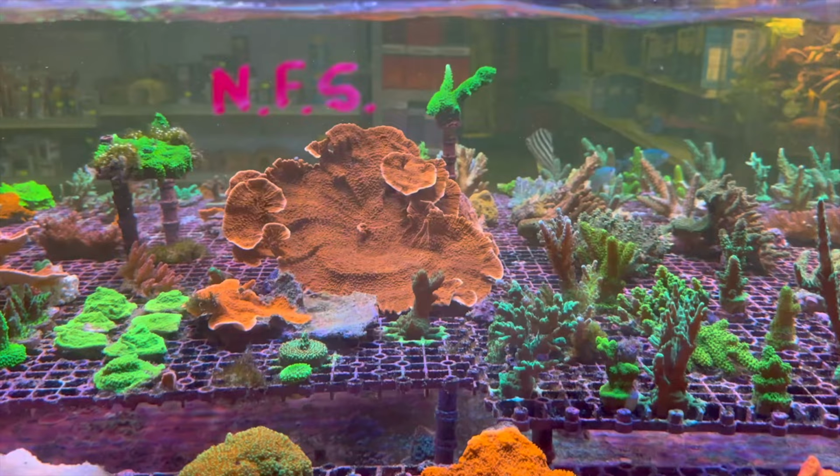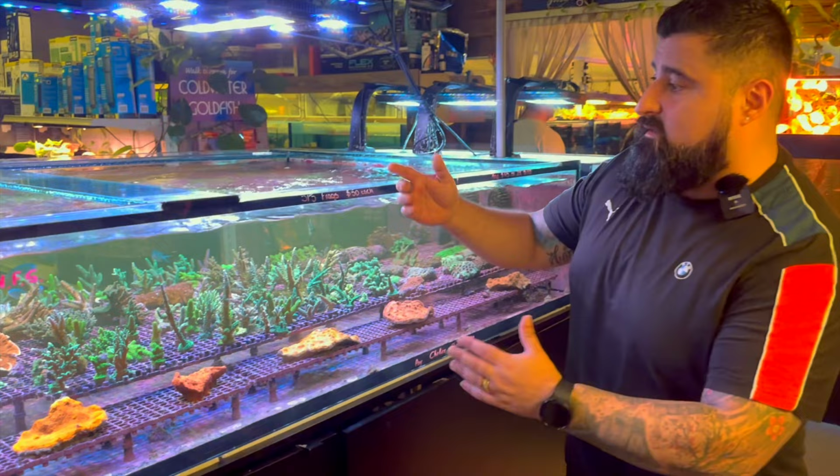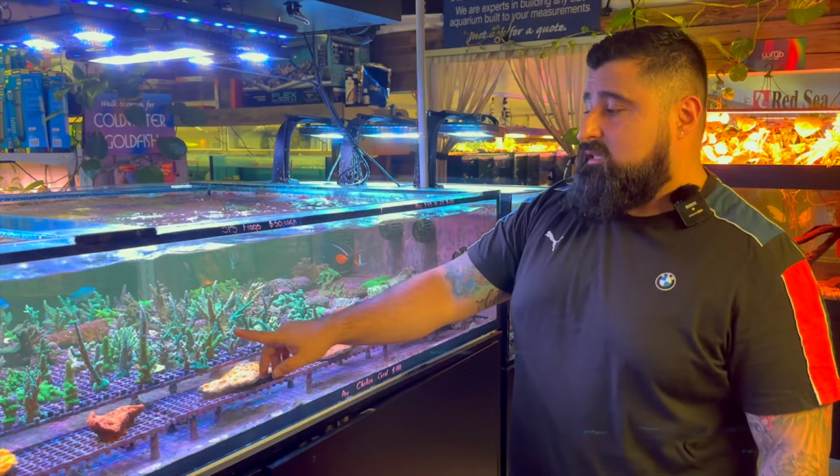Any of these big frags, nice and hairy, have been here since little. But they grow really quick because of the calcium reactor. They sell for $50 per frag. Cheap. Very affordable.